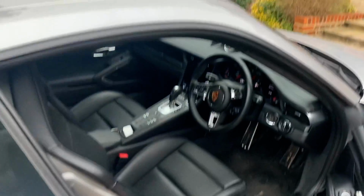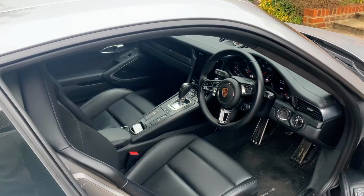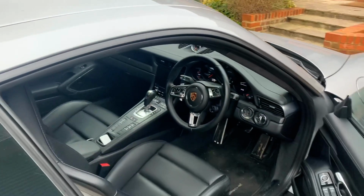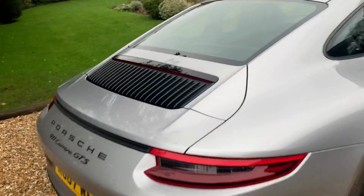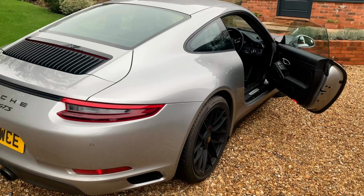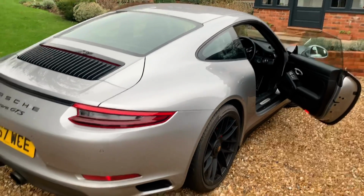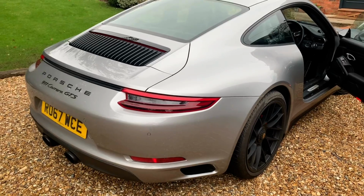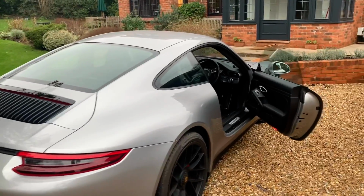So far this is 4 months in, so I'll follow up with it on the road and talk a bit more about how it drives and some of the different driving modes, and hopefully give you a really good steer for how this car is compared to, I don't know, maybe you're thinking about a different model, maybe a 997, maybe a C4S. I mean, all of these Porsches are ridiculously good.